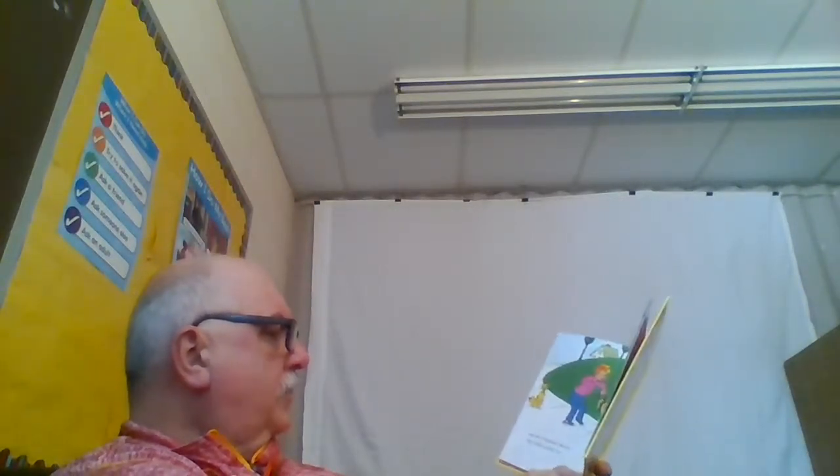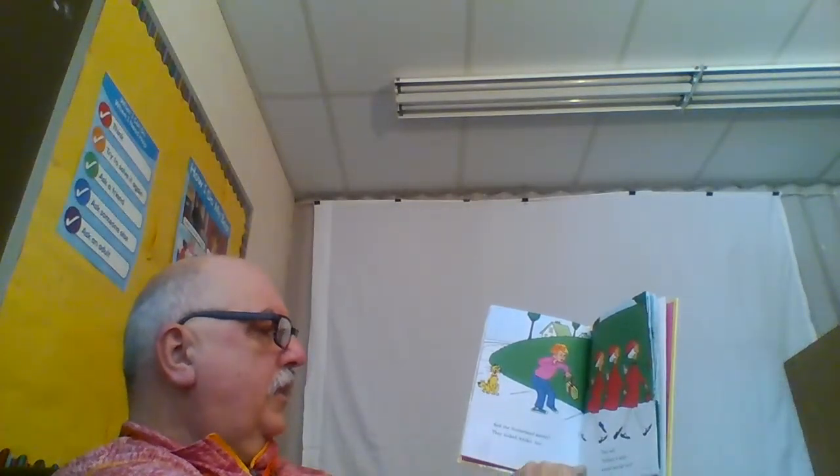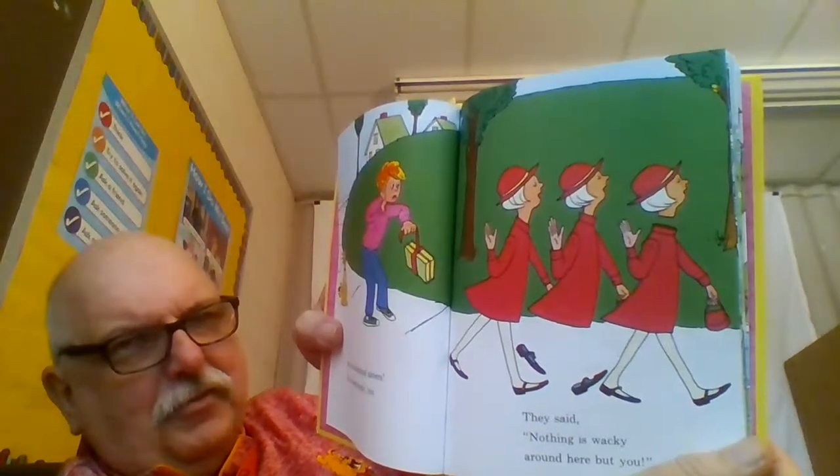And the Sutherland sisters, they looked wacky too. They said, "Nothing is wacky around here but you." Well, the Sutherland sisters kind of look a little bit wacky today.